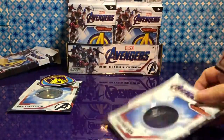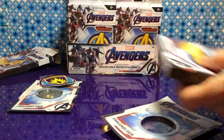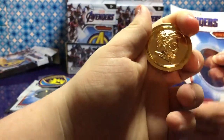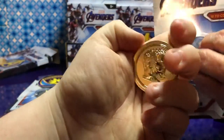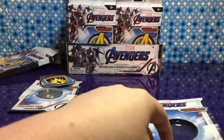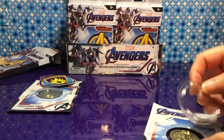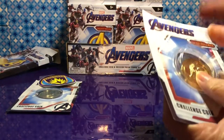Oh, it got loose. Where's the coin? It disappeared. It's so heavy. Go ahead and feel it. Flip it over and see what it is. It's Thor, it looks like. Oh, it does kind of look like Thor. Put it back in, maybe it's got another piece in here. It does. Okay, the other part of it. Maybe we'll try fixing them after this video, because I want them to stay in the package, and straight up.